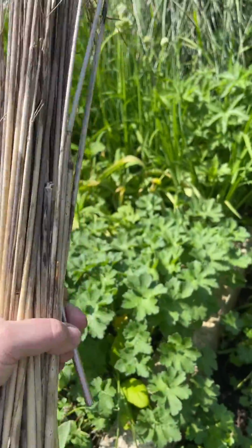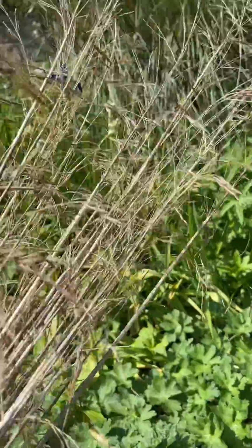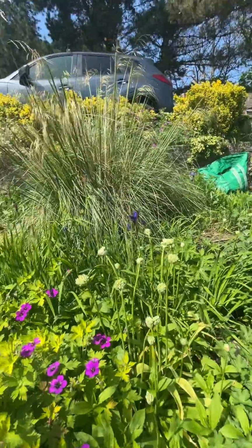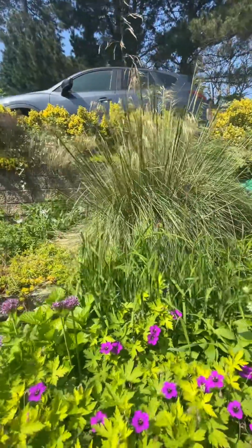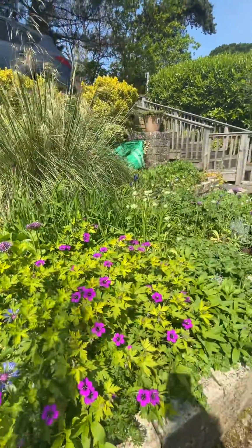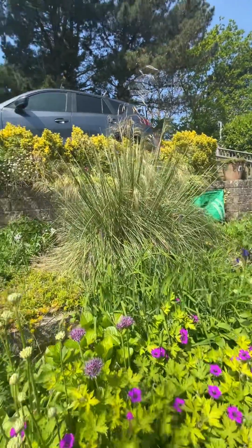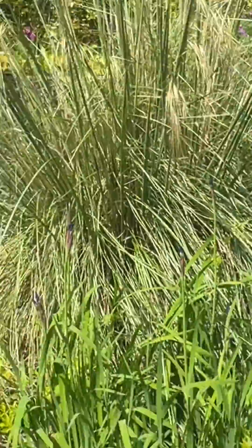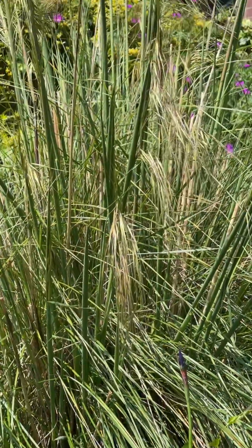So that's last year's Stipa stems, which I leave on. Just been up there and breaking them off, because the Stipa is a nice sort of feature in this big bed, really. Excuse the green bag. And you can see that already the new growth of Stipa gigantea is coming through beautifully.